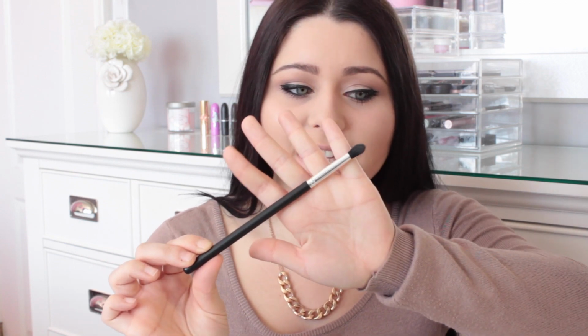This brush is called the Dome Utility, I believe, on the Sigma website, and they have an identical brush like this, and I almost bought it for $12, and I'm sorry, I love Sigma. Sigma has my heart. I love Sigma brushes.